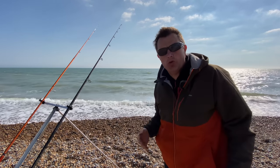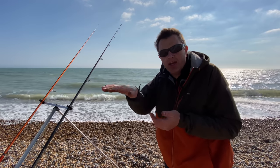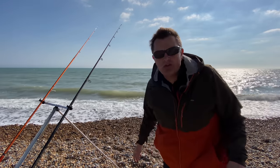A little bit of chop on the water. Southwest is churning it a little bit. Good for flounder.